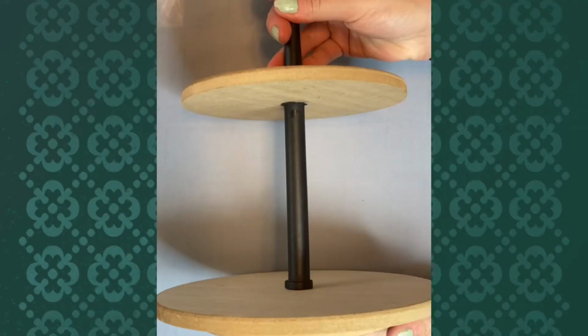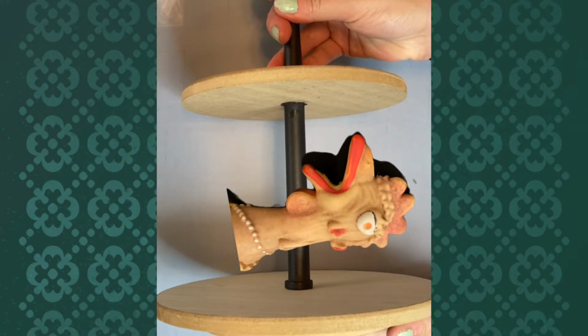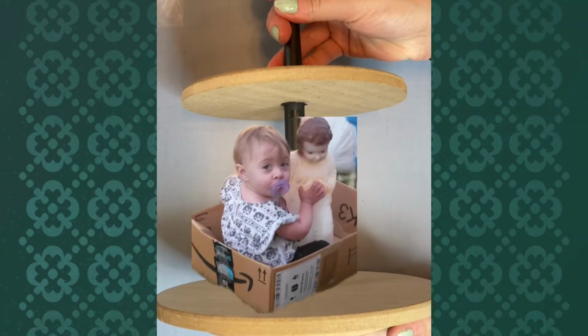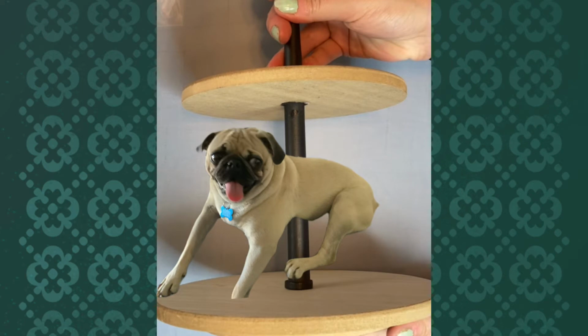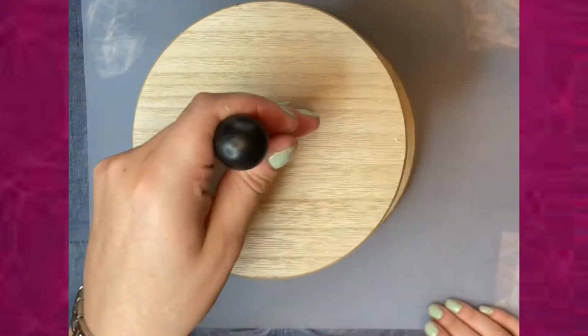So I had to think of things that would work well on my carousel. There was the headless chicken that Oliver destroyed. And, of course, the head of the chicken Oliver destroyed. My dog, Charlie, who's fat and not very smart. Hallie in a hammock. Paige in a box with a baby Jesus nativity scene. The Lilo and Stitch head, of course. And Oliver. But this was the real inspiration for my project.